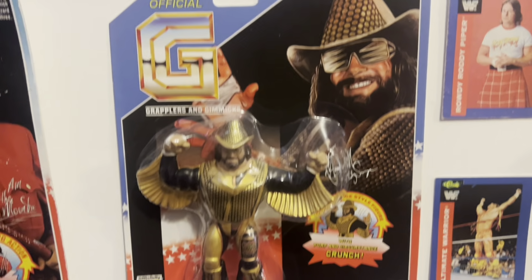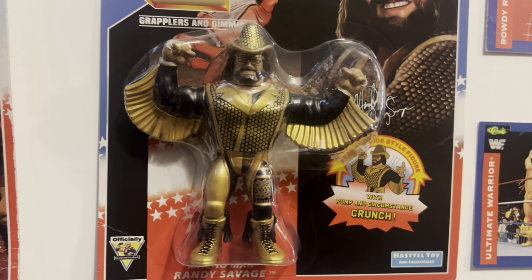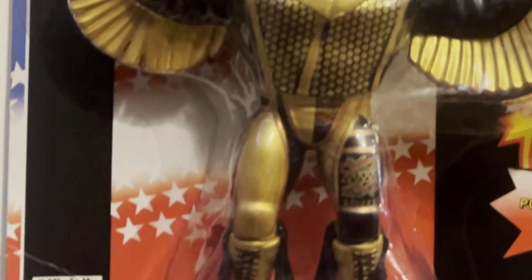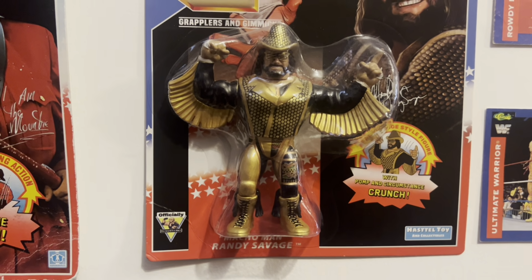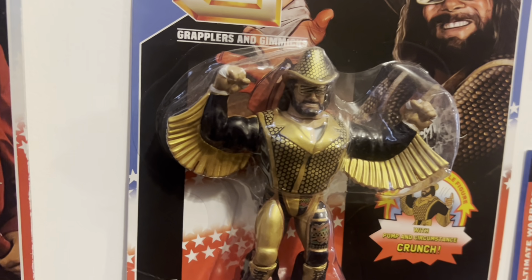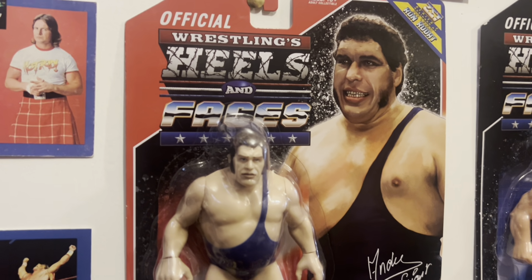Got our WrestleMania 8 Macho Man Randy Savage. What he wore in his match against Ric Flair. So when Dan Plastic came up to me at Sandown and said, "Oh, I've got something you might like," I went, "Oh wow, yes please." And back to the heels and faces here. Andre the Giant.